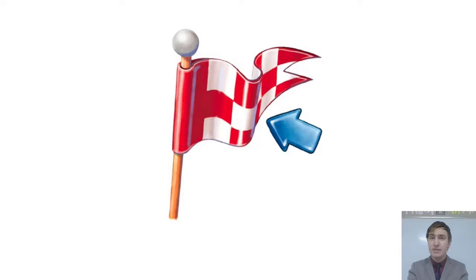Now for the fl sounds we have a flag. A flag is from a country to represent it. Yes, just like Cambodia's flag. So we can say fl, ag, flag. Everyone say fl, ag, flag.